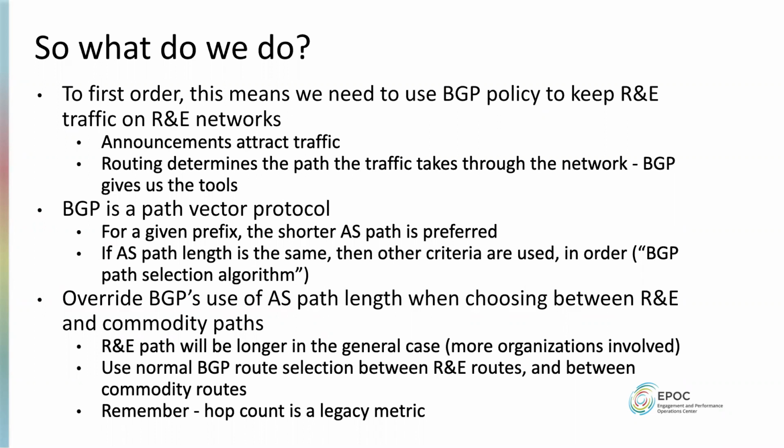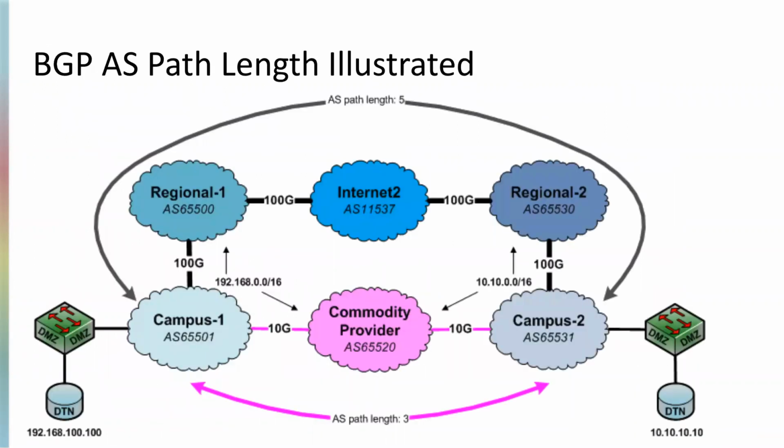So next slide. This is an illustration of what happens, right? And the Internet 2 ASN is the only ASN on there that's accurate, because all the rest of them could be anybody, right? But consider two campuses, and each campus has an upstream commodity ISP that they use for commodity things. And then they have a connection to their regional. Their regionals are interconnected by Internet 2, right? That path through the regional and through Internet 2 is 100 gig clean the whole way. And they've got a 10 gig path into this commodity provider.